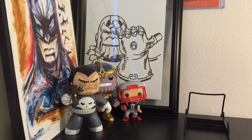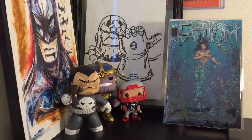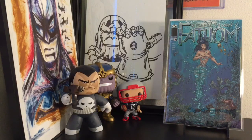Michael Turner, what can you say? This guy kills it. Michael Turner has a lot of great covers out there, and you guys know him, you guys have seen him. But man, the detail that he puts in this Phantom #1. This is just a regular cover. You should be able to find these in your $1, $2 bins all day long.